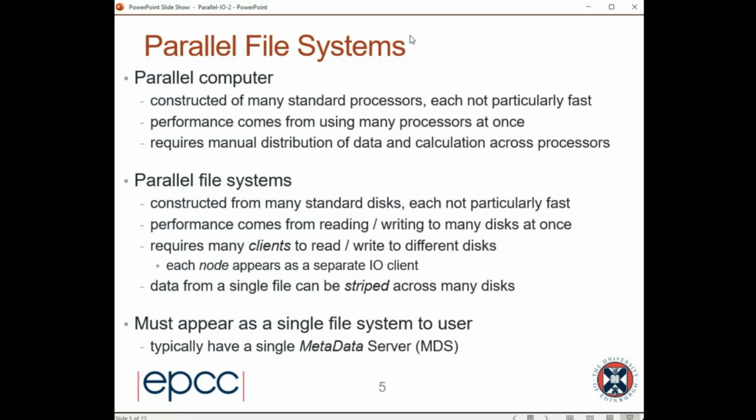If we're going to have data from a single file striped across many disks, or serial files stored on different disks, we need to have some record. When I want to open a file, which disk is it on, which part of the file is on which disk? It has to appear as a single file system to the user. When you do ls -l, you don't want to see that your file is stored on 57 disks, here are the 57 files that it's made up of. You want to see a single file, and that means there has to be a controller, which in Lustre speak is called the metadata server, the MDS. So that can be an important issue.